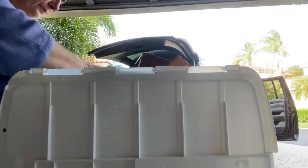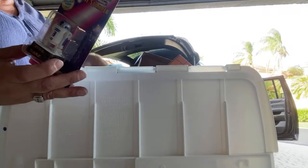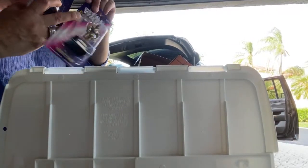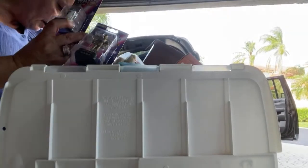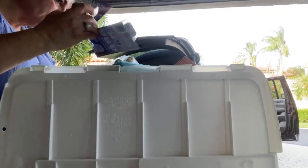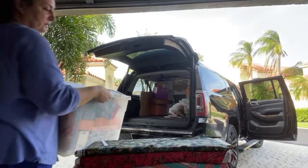But they're cute. Oh, some Star Wars stuff. Some more Star Wars stuff. This looks like probably a personal box with all kinds of just a mishmash of stuff. Okay. Let's put it away.